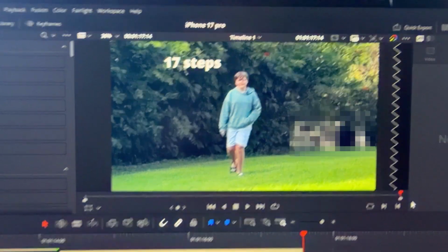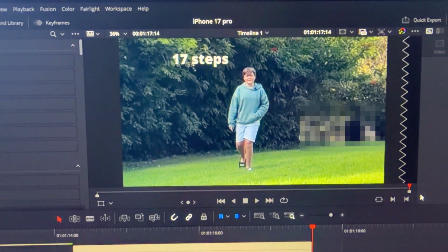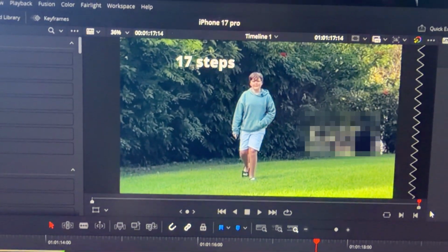Editing Isaac here, so the footage all the way zoomed in looked pretty good, but it's annoying how the audio only lasted 17 steps. So now we're going to test out all of the cameras on the iPhone 17 Pro to see how they actually are. And then we're going to go to the review table to give them a score out of 50 on 5 different categories.